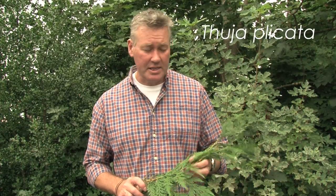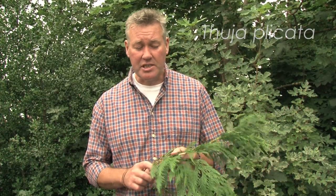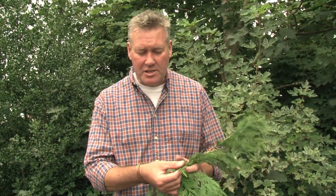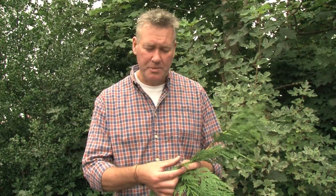Now, this is a very different type of conifer. This is Wester Red Cedar. Thuja plicata is the Latin name. And if you contrast it physically, visually, to the other conifers that we've seen, it couldn't be more different. We've lost those distinctive needles in pairs or groups, and what we've got is flattened scale-like foliage.